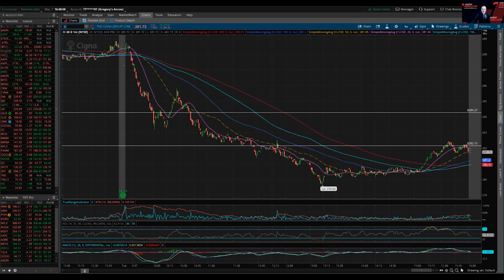Ryan had touched on it. These are not all home run trades. These are not all the last trade I'm ever going to have to do. When you're trading in the pit, we used to trade on the floor, you are grinding out money where you can find it.